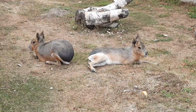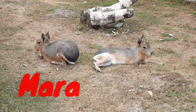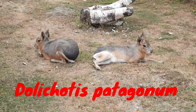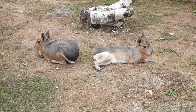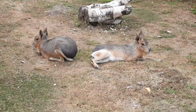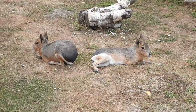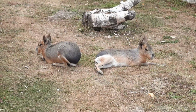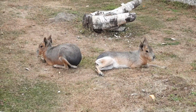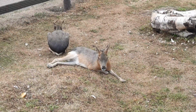Okay, so here we have the mara, or Dolichotis patagonium. Now they also have various other common names. One of the main ones used is Patagonian mara, as well as just mara, but also Patagonian cavy, Patagonian hare, or dillaby. Now the bit about the hare, you may look at this and go, well, yeah, they look kind of rabbit-like, but they are not related to rabbits.